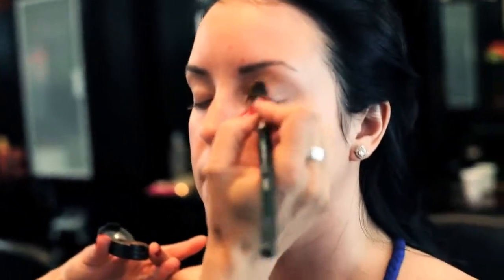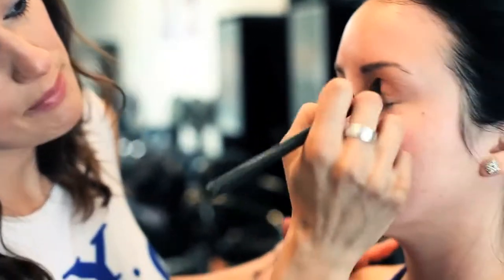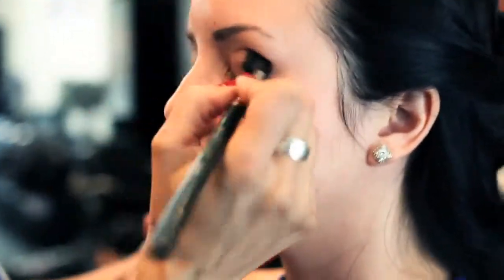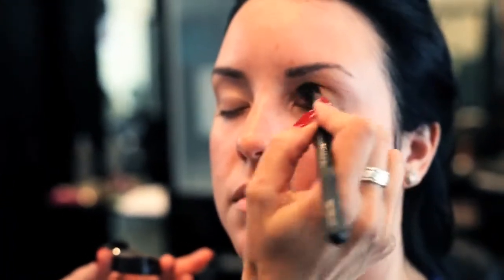I'm taking that right onto the lid. And again, I'm kind of mushing it in or stippling it in on the lid of the eye. That's it, just this lid part right here. I'm not going above the crease because I want the highlight under the brow. Just want it on the lid. And you can apply it a little lighter if you want it to be a little sheerer, not as bronzy, or you can apply it darker if you want it to really pop.